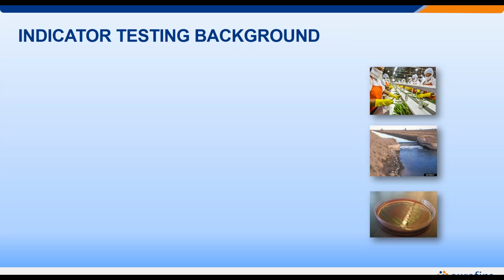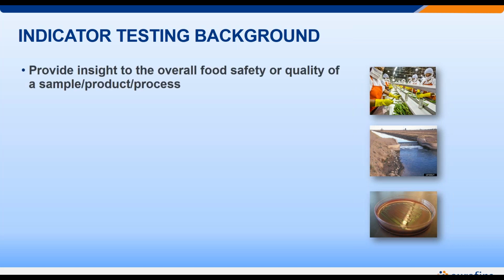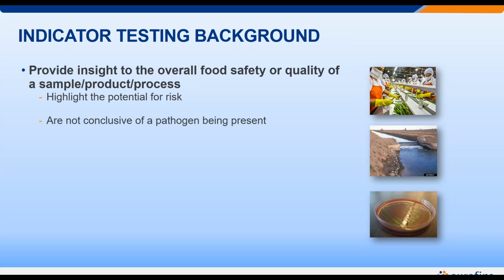As an alternative, there are indicator tests that we can actually use. Indicators provide insight into the overall food safety or, in some cases, quality of a sample, product, or process. They can highlight the potential for risk. So we're not actually looking for the agent itself that causes the problem, but we're looking for groups of organisms or indications, hence the name, that may be a risk that's present. They're not conclusive that a pathogen is there. If you think about Listeria species, we're identifying conditions where Listeria species can grow, which could mean monocytogenes could be there. That's an indicator for monocytogenes.